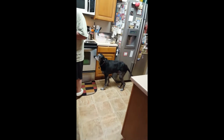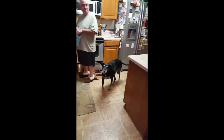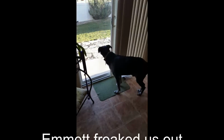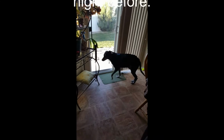Sexy-legged dog. Come here, sexy-legged dog. Come here. As I thought, Mommy, Daddy might give me some food. Oh, yeah. Need some more. Emmett, come here. Come here, bug.